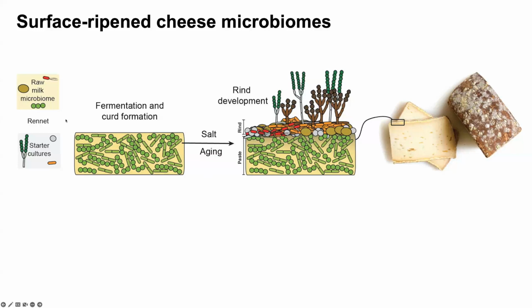So when you make the cheese, both raw milk and also pasteurized milk can be used. You use rennet and you use starter cultures. There's an initial phase of fermentation where the milk solidifies and becomes curd. You add salt, you age it, and eventually with surface ripened cheeses, you grow a microbial community on the surface and you grow a microbial community in the paste. That on the surface includes both yeast, filamentous fungi or molds, and bacteria. And in the paste is primarily what we call lactic acid bacteria, the same bacteria that we'd find in things like yogurt.